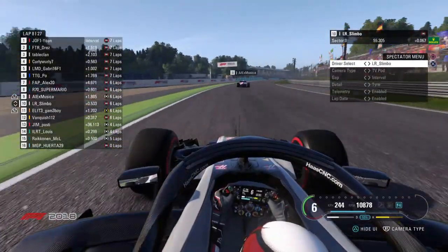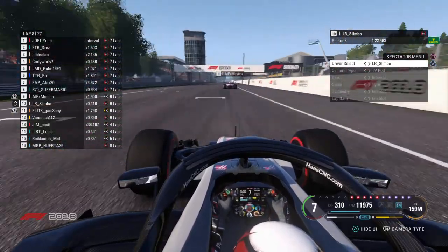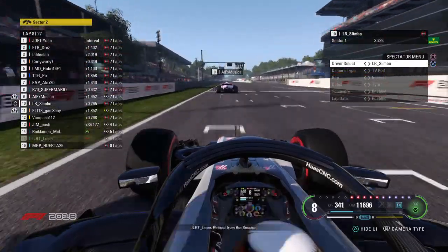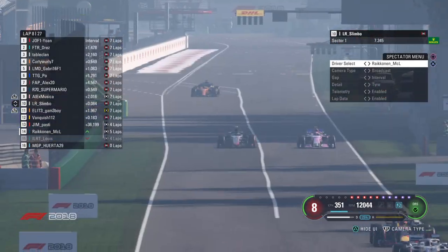Slimbo here might have a look at Alex Musica. He'll have some DRS. Meanwhile, Dres has dropped back from Johan. 1.5 is now the gap. They were in the DRS zone a couple of laps ago. And Louis is out of the race then. Louis out of the race at the Italian Grand Prix.